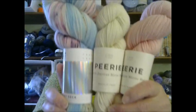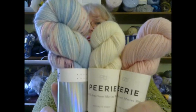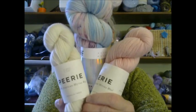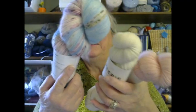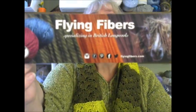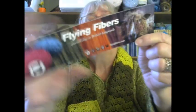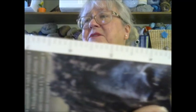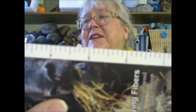So that is what the three of them are going to look like together, like that. And I'm not sure what pattern I'm going to use yet, but it's going to be a springtime shawl. They also gave me a bookmark, which very handily has, let's see if you can see, there you go. It has a ruler on the end for measuring. And they gave me this little pin that says Flying Fibers.